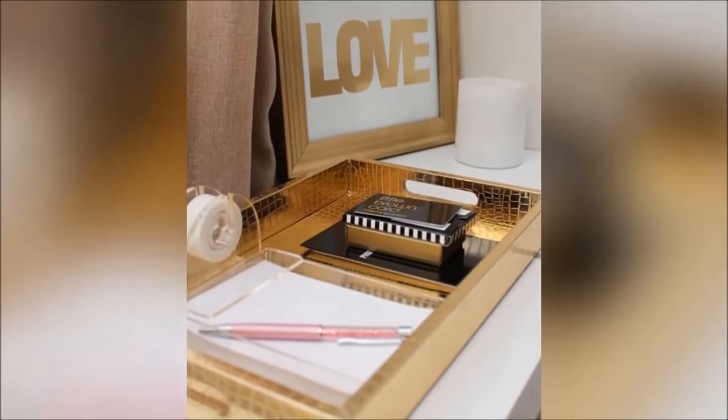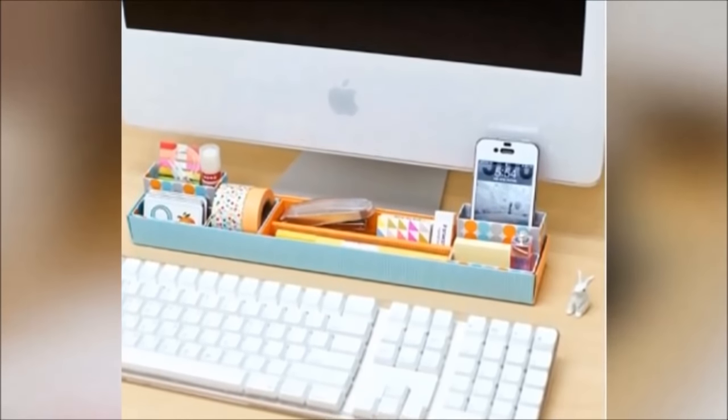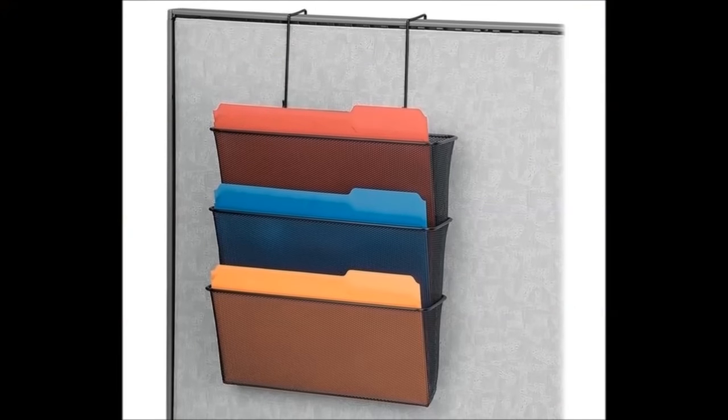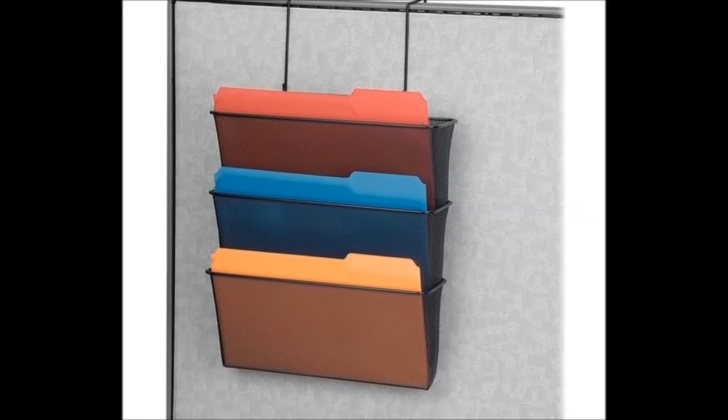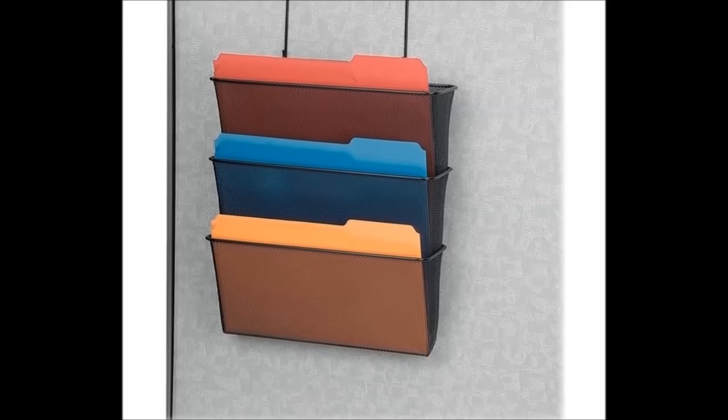29. Use a tray to keep everything organized. Or this organizer from Mochi It Things that doesn't take up a lot of space. 30. Keep your desktop clear by utilizing the vertical space of your walls. Get this cool file holder to clean up your desk.